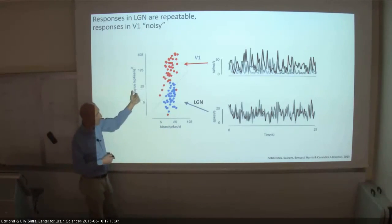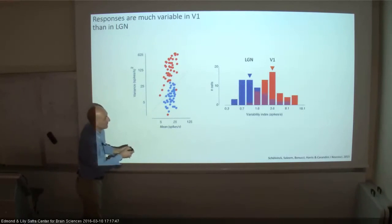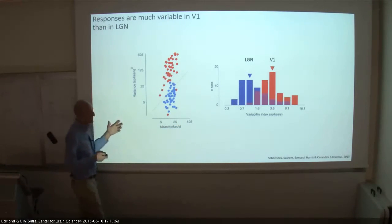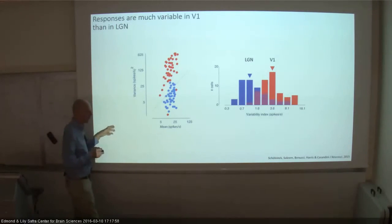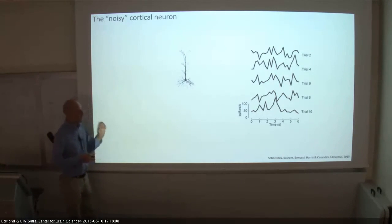And if you now do this for lots of neurons, you find that the distribution of variance to mean, which is called here variability index, is much lower in the LGN than in V1. So there's something fundamentally different happening in cortex that is not happening in LGN, and which makes you think, should I really be studying vision to that detail, or can I spend my few left years of research some other way that is maybe more, I don't know, innovative? And so let's look again at these responses of a neuron in cat V1 to 1, 2, 3, 4, 5 presentations of the same stimulus, which lasted 6 seconds.